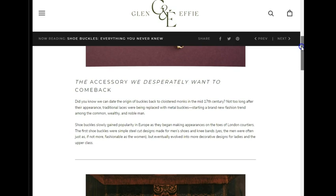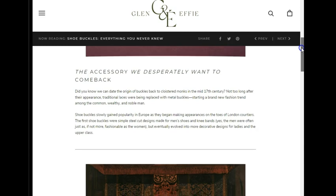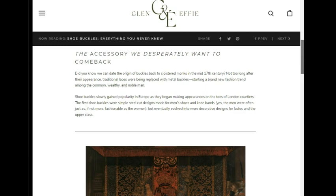But you can have them as an accessory, which is probably what the royals do, just fit them over the top of their shoes. But they still mean things, and Charles was wearing the buckle shoes. I might add that to the footage actually, him wearing the buckle shoes.